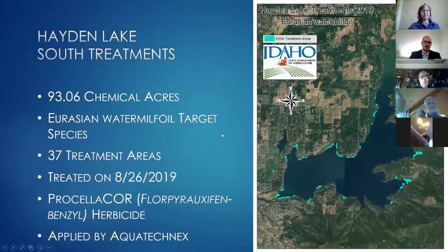Then later in the summer, we did about 93 chemical acres in the southern portions of the lake. This was utilizing a new chemistry for us with our statewide contract, Procellacor, again applied by Aquatic. You see those treatment areas on this map here. They were spread throughout portions of the lake where we had done our survey for Eurasian water milfoil, and targeted those areas specifically during that treatment last year.